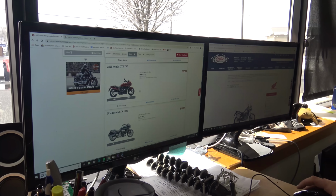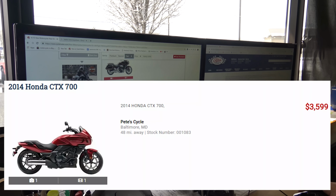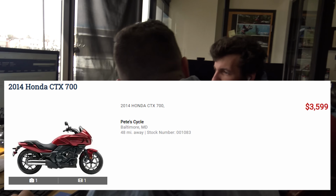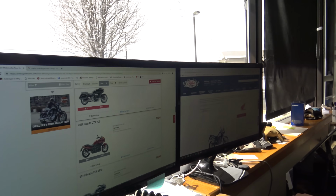Oh, what? There we go, $3,500. Dude, that's... are we leaving with 2 bikes? 2014. We only have 2 new bikes. But a 2014 CTX, jump on here and see what a 2014 CTX 700 is. So here's a perfect example of what we're talking about.